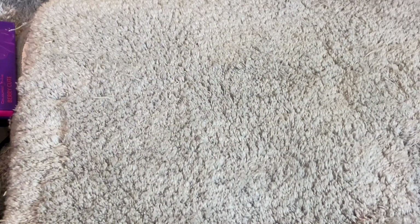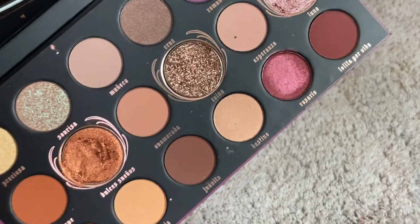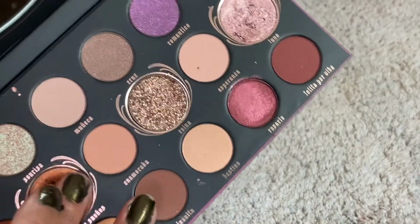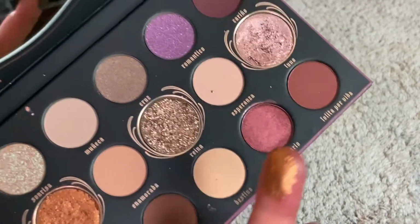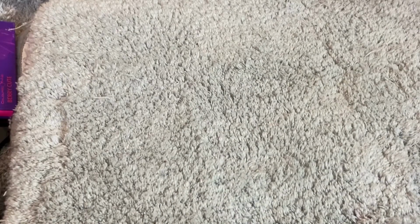Then this is the Lolita Por Vida by Kat Von D. Somebody was talking shit about this palette, and I was just like, let me kick your ass. This is actually a really nice palette. These right here are like, do you see that? And that's Kat Von D. You can say whatever you want about Kat Von D and Jeffree Star. They make good palettes, dude. Hands down. Now this, even this glitter, and you guys know I don't fuck with glitters. Look at this glitter.